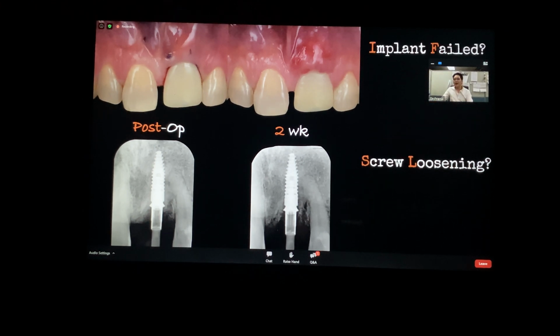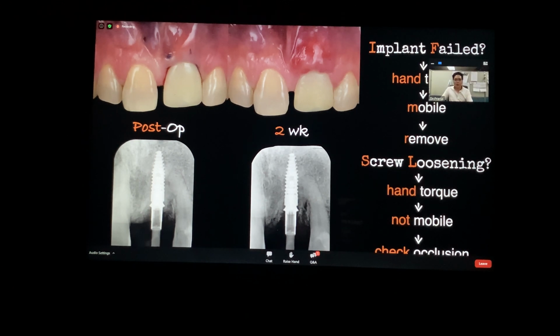If the implant fails, if you hand torque it, it will be mobile. It will twist and turn and it will come loose. If that happens, we will proceed with that later on. We'll save it for later. Now, if it's screw loosening, if you hand torque, it will not be mobile.